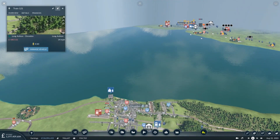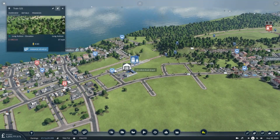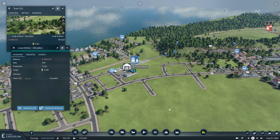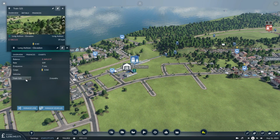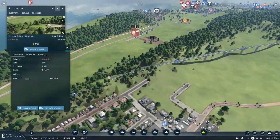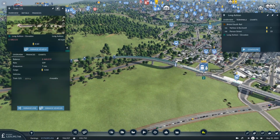Should we have a quick look at our Long Ashton Clevedon line? How are we doing here? Okay, we're carrying 4 people. We're losing 500,000. Have we not delivered anybody yet? Where's the train? Oh, there you are. Oh, have I had it on pause for a little bit too long? Quite possibly. So, do we have anybody in Long Ashton who wants to go to Clevedon or Tickenham?